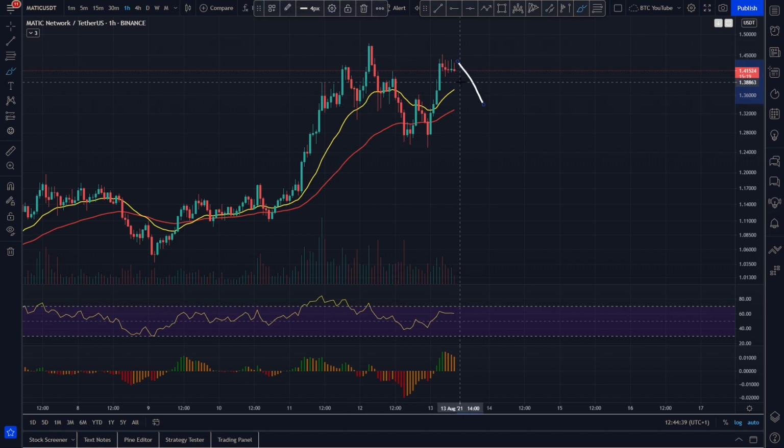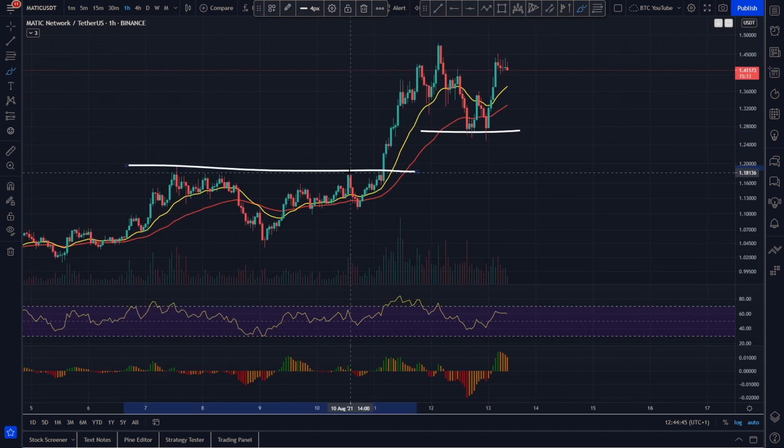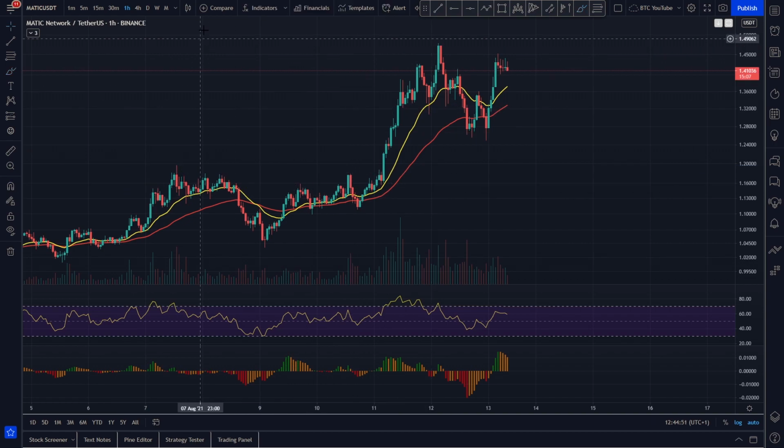And as we said, if we do start to roll over, we could be looking at this level here as a good bit of support at 125, or as low as these previous resistance as support. Previous swing highs at around that 120 level as well. So Matic looking really good.